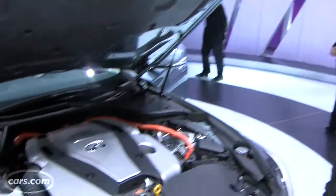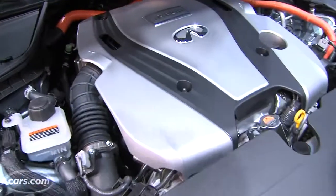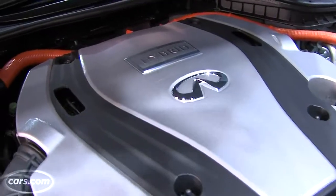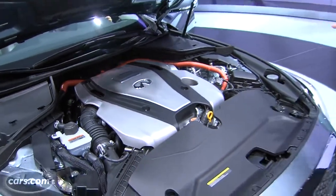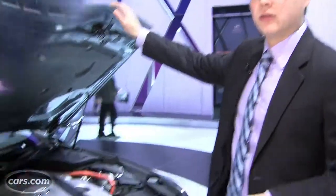Under the hood is a 3.7-liter V6 that's good for 328 horsepower, while the hybrid gets a 3.5-liter V6 and electric motor that combine for 354 horsepower. Both engines match to a 7-speed automatic and drive the rear or all wheels. There's no manual transmission yet, but that may change down the road.